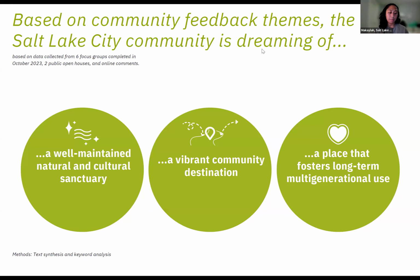And this really stems from so many people having memories of utilizing the Jordan River as a kid, whether that was visiting with their school or with a library or really just with a family member. A lot of people remember having those memories with family members and want to continue. They want their own kids to be able to have similar memories.